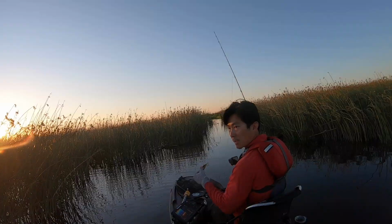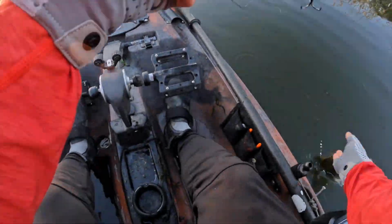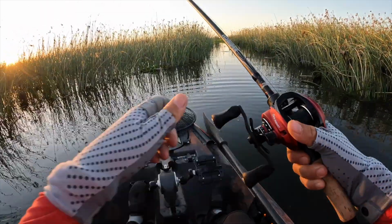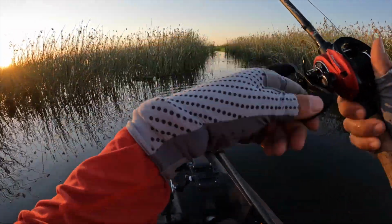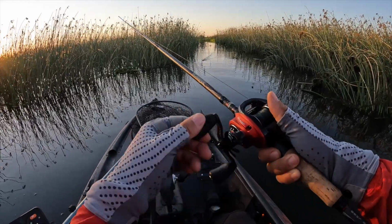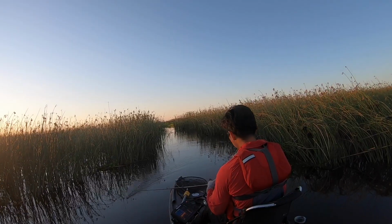See, there's like so much bait around here. I'm not sure exactly what it is, but gotta imagine when there's bait getting chased. I'm not sure if it's like a shad spawn or definitely a carp spawn going on. There's a ton of bait around here. So you gotta imagine topwater is just gonna be money when that situation happens.